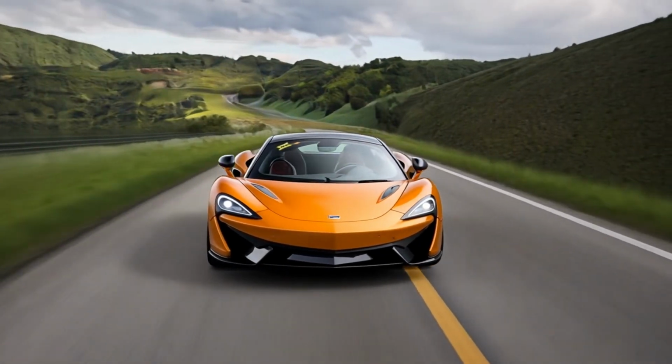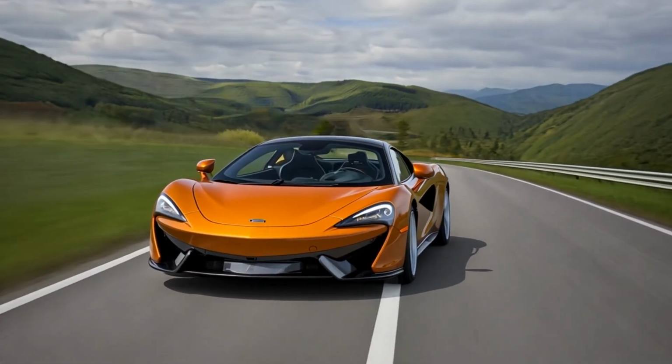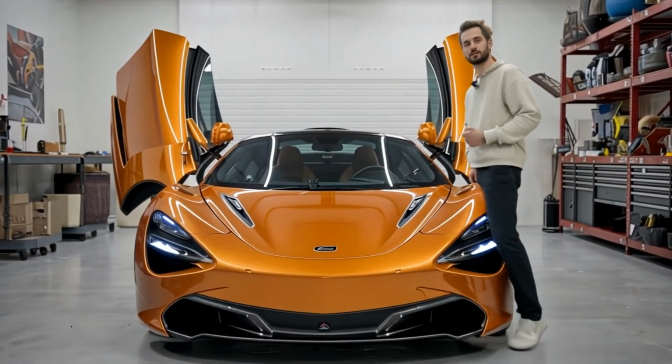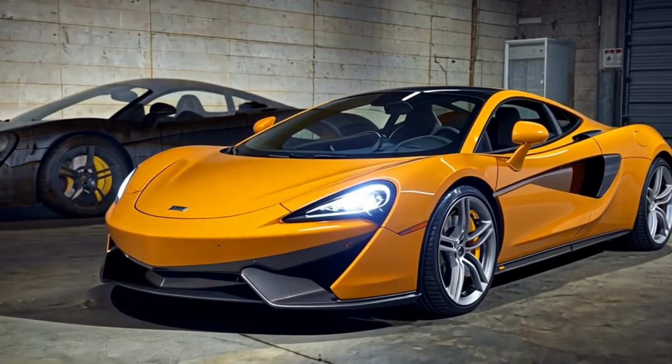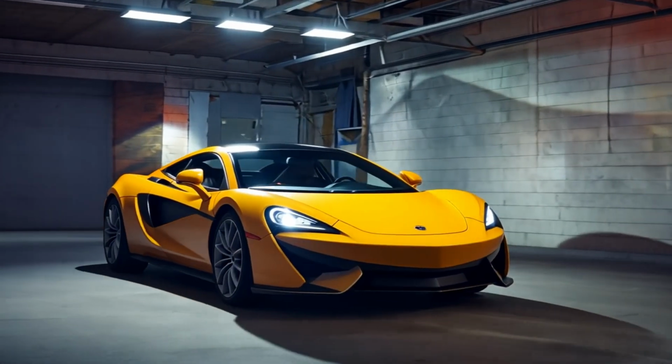As I parked the car back in my garage, I couldn't help but reflect on how much this restoration had taught me. It wasn't just about fixing a car. It was about proving to myself that even the most broken things, whether it's a car, a dream, or even a person, can be brought back to life with enough patience and love.